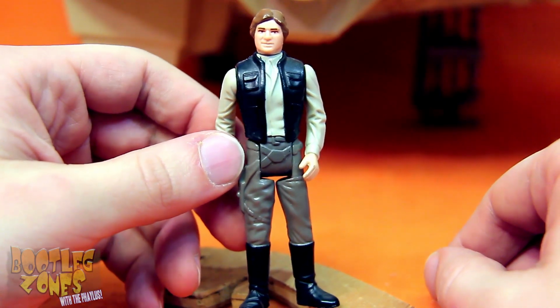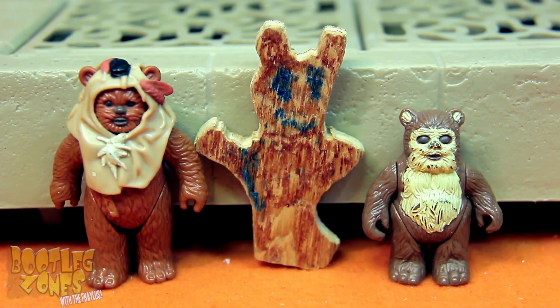I hate my son. Yeah, they even made Ewok bootlegs, and this one's either supposed to be that brown one or Wicket, but that's kind of the beauty of this bootleg. It can be either.